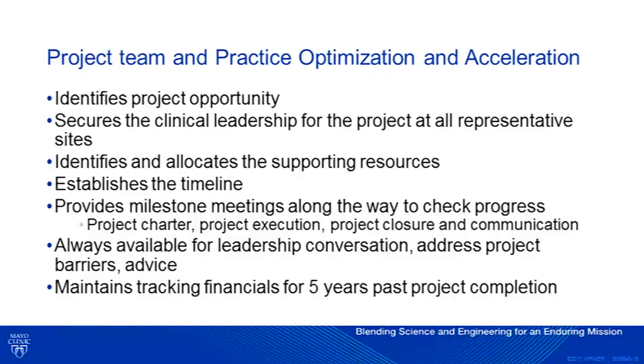Providing milestone meetings along the way to check our progress, so we can go back in and see once we complete a project charter, project execution, and control plan, and you're there to help us and lend advice for that as well. I know Dr. Sandhu, Greason, and Nakomo found that helpful too. And again, as I mentioned earlier, you're always available at pre-OA committee for leadership conversations, addressing project barriers, and bringing advice from other projects. And also this idea of maintaining the project financials for 5 years is something we can go back to and touch base with them on a regular basis.